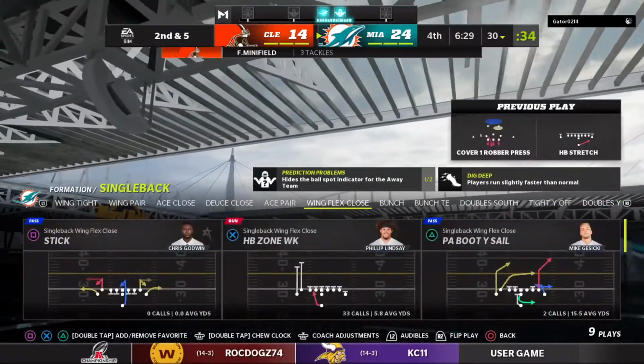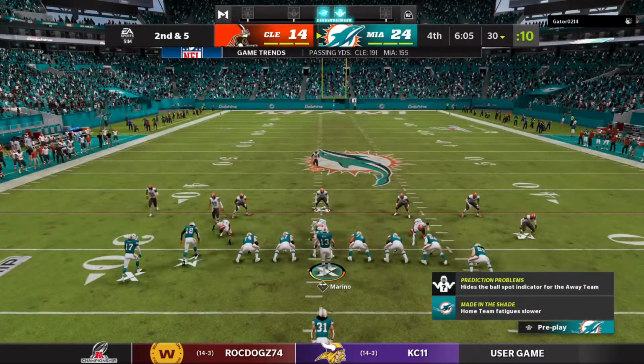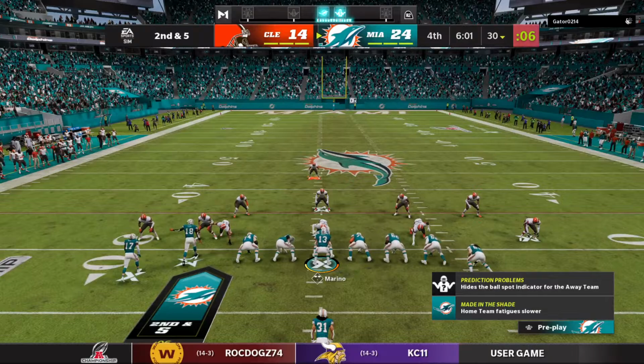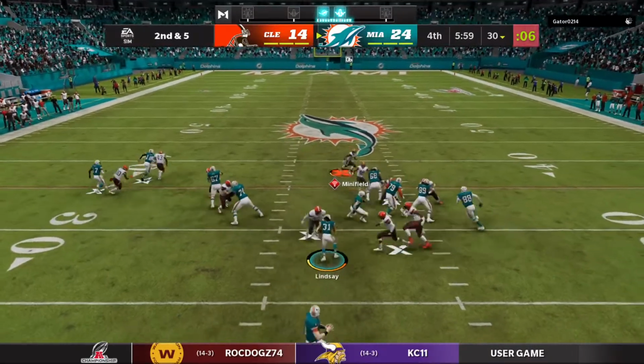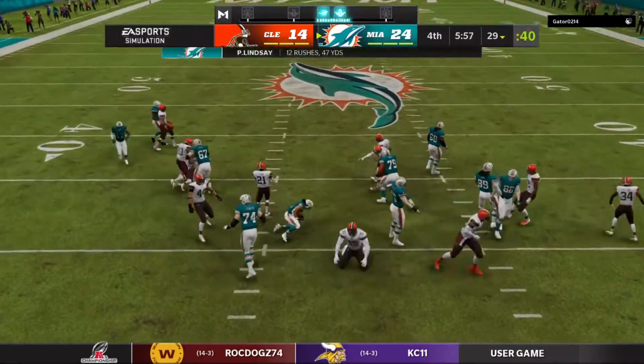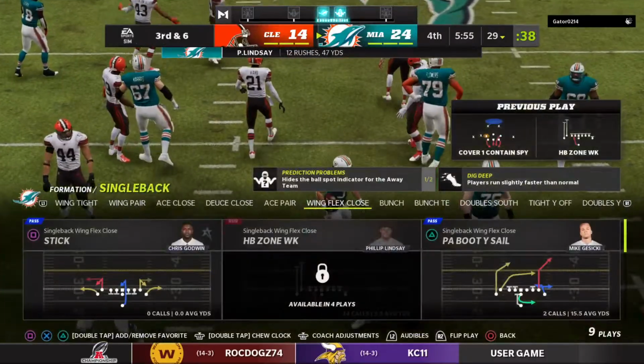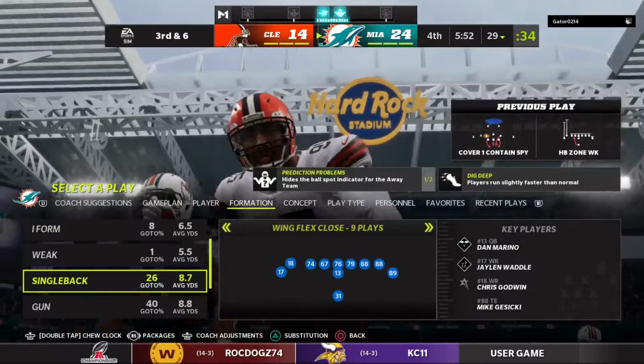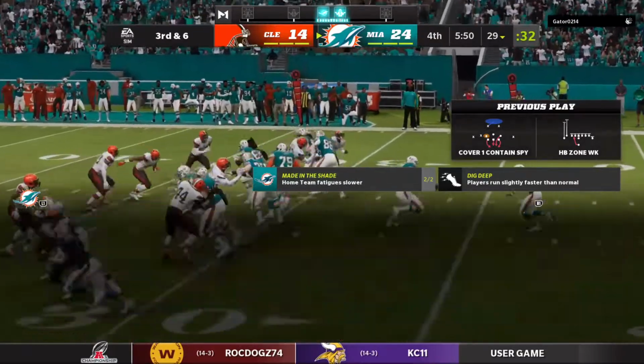Give him 5 on the carry there, and it'll be 2nd down. They'll go again with Lindsey. And he is going to be stopped cold behind the line of scrimmage. A loss on that play, and now 3rd down gets tougher. 3rd and 6.